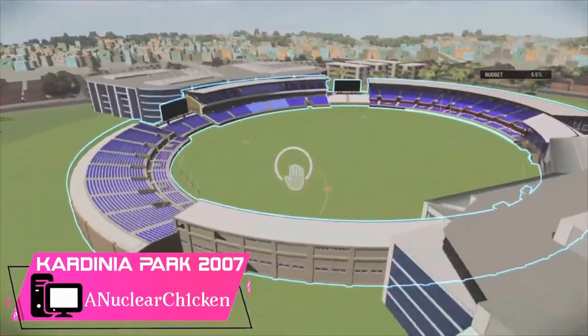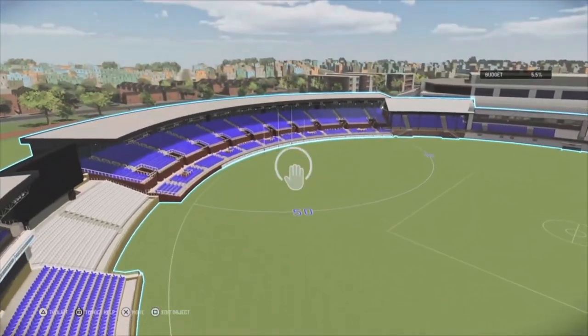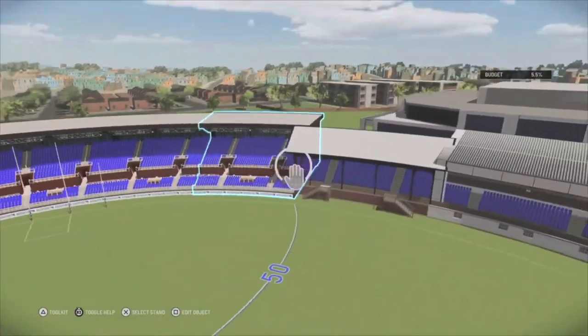Now, probably a controversial one, and I don't know if I'm being biased or not just because I'm a Cats fan, but seriously, it was just too good to not include on this list. And this is Kardinia Park in 2007. Now, I'm not too familiar with the old builds and designs of Kardinia Park back then, but just looking at some photos back in the day, how it used to look was really good. And seeing the rebuild of this ground with the blue and white mix of seating, it was just the greatest part of this ground, really.